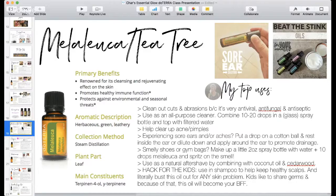It's really great for any acne or pimples. So you can dilute it down and apply it to the spot. I like to apply a drop just directly on any spots I have. It's definitely my go-to for acne, and it's easy to have with you on the road, especially when you're eating new foods that maybe might promote breakouts. So this is a great one for that.